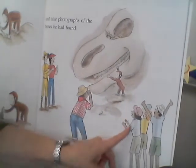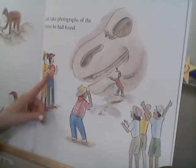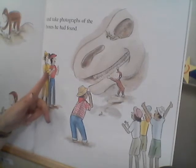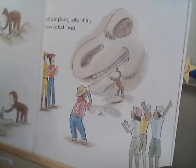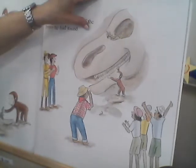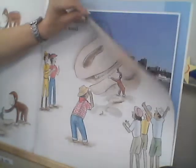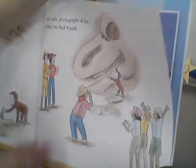And look at these scientists, they're like, yay, woohoo. Look at this one. She's giving him a thumbs up. And look at the man in the yellow hat. He looks like he is so proud of George. Wow. I would be so proud of George, too. Even the lizards are having fun there. Let's see.